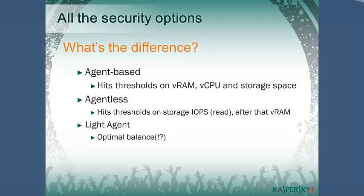And you don't have users browsing the internet in the data center, so it limits the exposure area to threats, so it's good. If you keep loading virtual machines in the agentless scenario on the host, it will eventually hit the threshold on storage IOPS, just because the database still needs to be checked for every single file request. And eventually, if storage IOPS is not an issue, then VRAM will be the limiting factor.